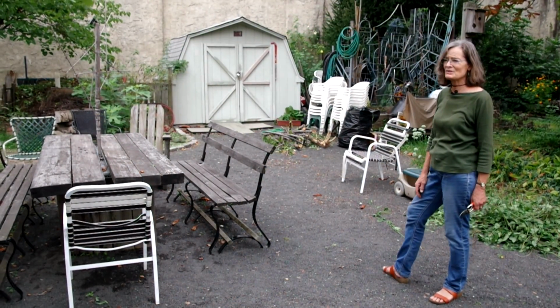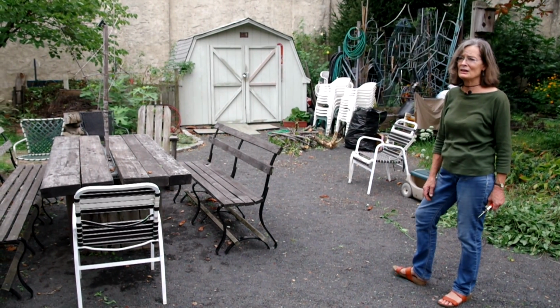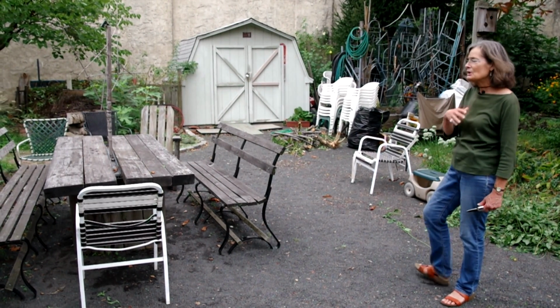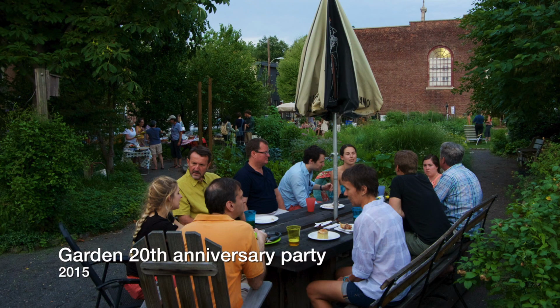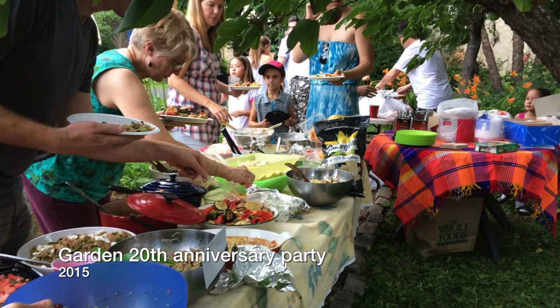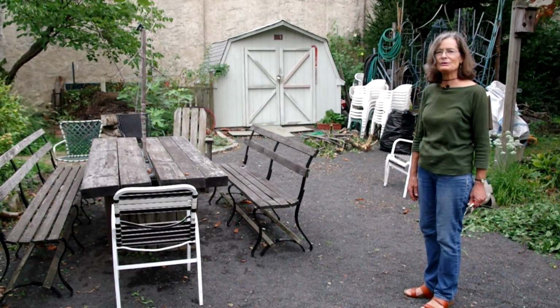We live in the heart of South Philly. It's dense. Most of us have little tiny backyards. So this is like a big communal backyard in addition to being a community garden. We come out, we grill individually every year. Summer solstice, we have a wonderful communal barbecue to celebrate the solstice and celebrate all the good food that we make.